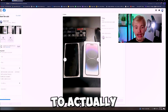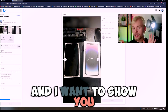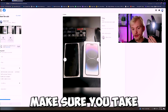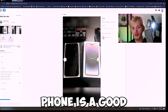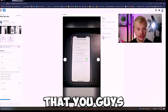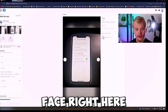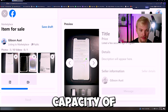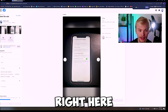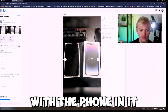But when it comes to actually taking the pictures, I went ahead and took some pictures of this product for you guys, and I want to show you a few things that I do that most other people don't that I would recommend doing. First off, make sure you take some high quality pictures. Just using your normal phone is a good way to do it. Show a picture of the actual phone itself, but the first picture that you guys want to show is the battery. So you guys want to show the phone open faced right here with it showing the maximum capacity of the battery. As you guys can see with this image, I have the maximum capacity right here and it says 100%.